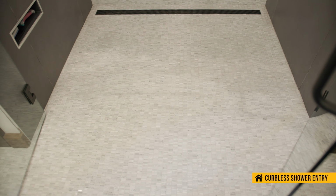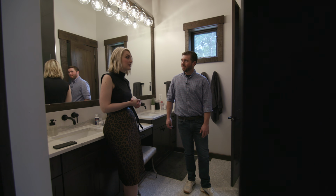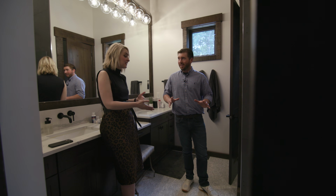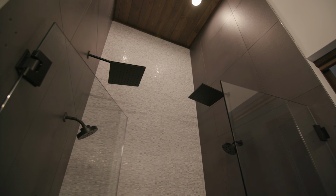We wanted a no-step entry because we do plan to age in place in this house and didn't want to have to worry about that in the future. And we really love that. It's interesting how when you consider aging in place, it doesn't need to actually impact the overall aesthetic. No, and I actually think the aesthetic's better. Exactly. I love this flooring. We wanted it to flow from the flooring in here and then all the way up the wall so it kind of draws your eyes up.